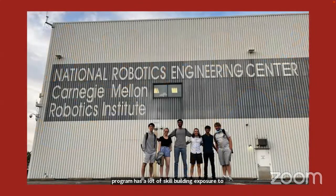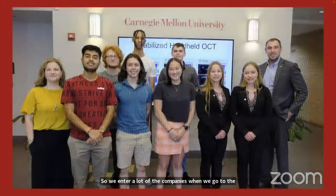Within Pittsburgh, and with part of the Robotics Institute is the National Robotics Engineering Center. So we often do site visits, and we get to see some of the larger robots, some of the commercialization. And this is one of our visits here. And on the far right is a RIS alum from 2010 or 2011 who actually works at the National Robotics Engineering Center. So when we enter a lot of the companies, when we go to the labs, a lot of times there are RIS alums that are meeting with us.